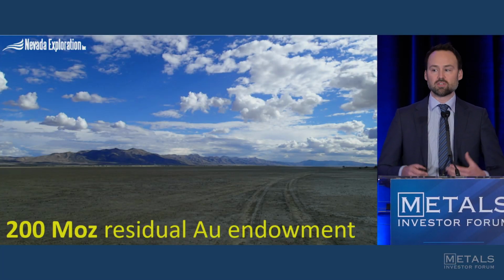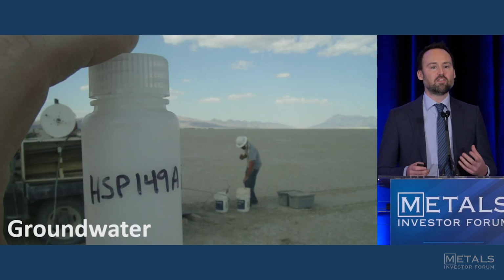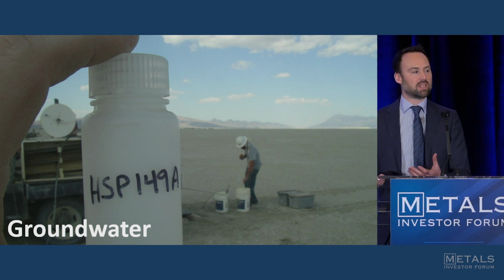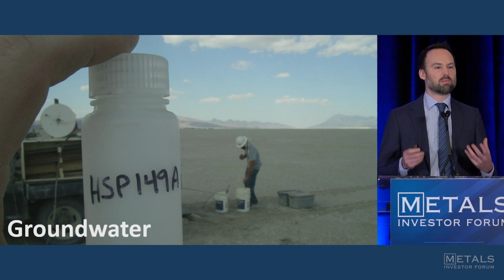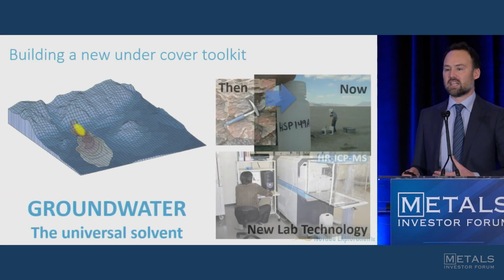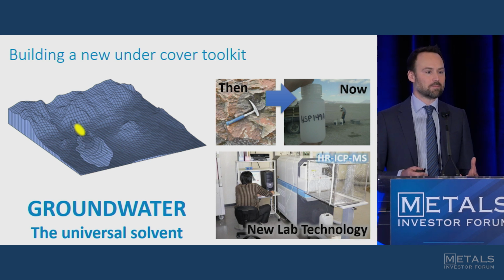Well, the answer, for those of you that know our story, is that it really is driven by groundwater. These valleys are just full of groundwater. And as the groundwater flows along the bedrock that we can't see, it dissolves the geochemistry of the bedrock, which ends up in the water. And what that means is today, instead of needing to collect a rock sample, we can collect a groundwater sample.